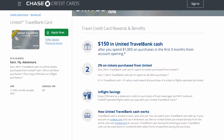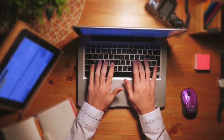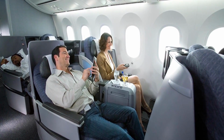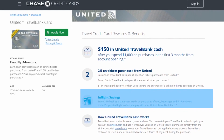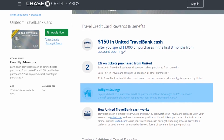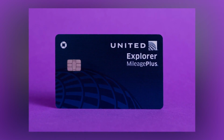With United miles, you're able to get more leverage when booking certain flights, which I'll go over in a minute. But with TravelBank cash, you're basically getting cash that could only be used for United flights. Probably one of the best features of this card is that you're going to get 25% off in-flight purchases. But if you're going to fly United often enough to take advantage of 25% off in-flight purchases, you might as well go for the Explorer card or the Club card.